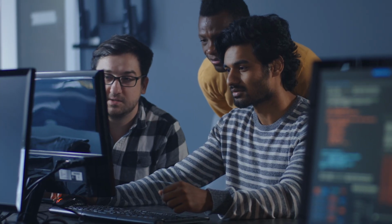QA testers often work closely with the software developers to understand the product's technical specifications and help catch issues early in the development process. This critical analysis helps improve the product's quality, leading to a better user experience and a more reliable product. All right, so the next position we're going to talk about is entry-level computer programmer.